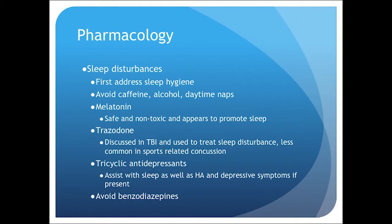We recommend avoiding caffeine, alcohol, which in your child athletes shouldn't be an issue for you, right? We hope. And daytime naps. So some naps are okay, but if they're napping like 2 or 3 hours during the day, then you want to try to get them to get that sleep at night instead.